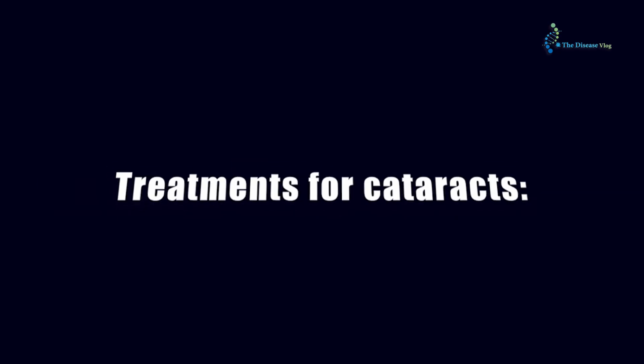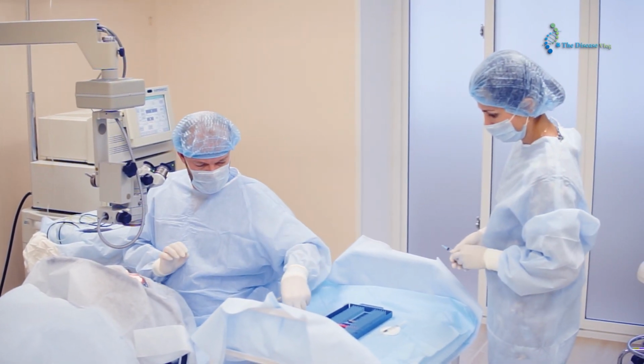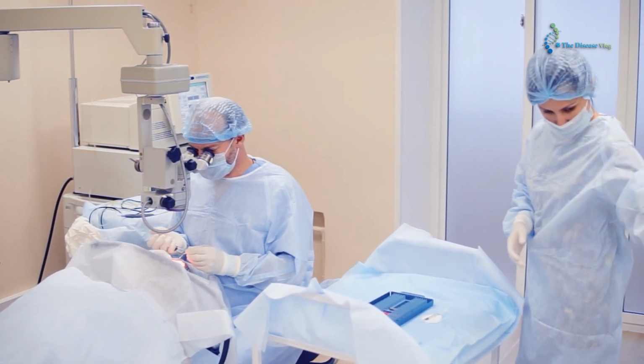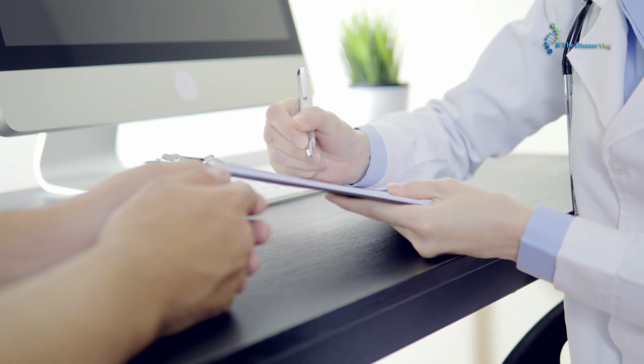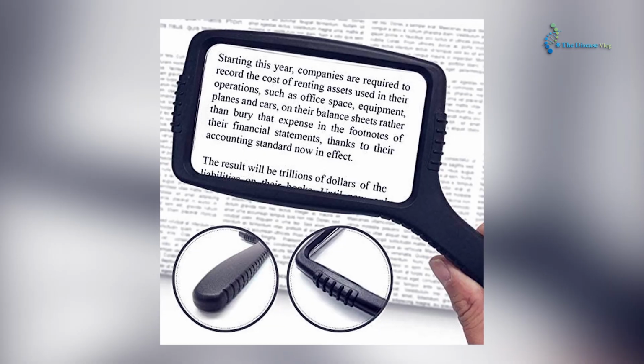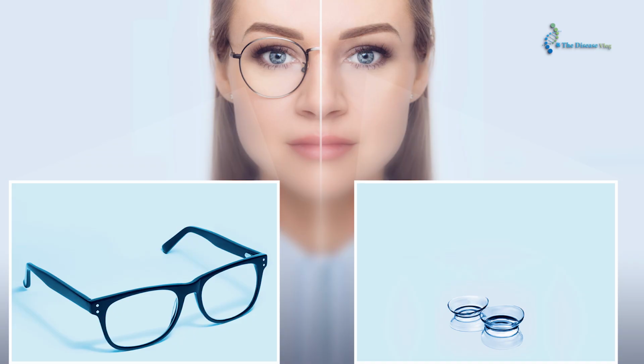Treatments for cataracts. If you want to get rid of cataracts, it's only possible by surgery. Surgery is a very simple procedure that takes just 15 minutes. Some home treatments are also possible by using brighter light at home, wearing anti-glare sunglasses, and using magnifying lenses while reading. Use new eyeglasses or contact lenses to see better with cataracts. The treatment option is your own choice. Talk about it with your doctor.